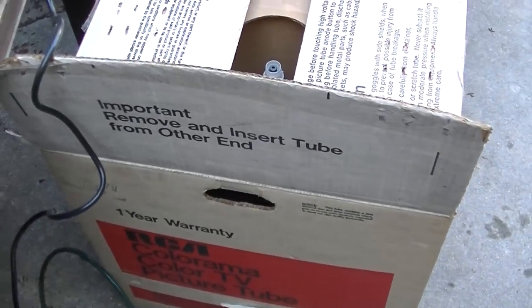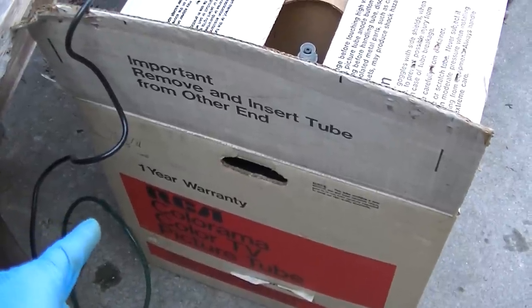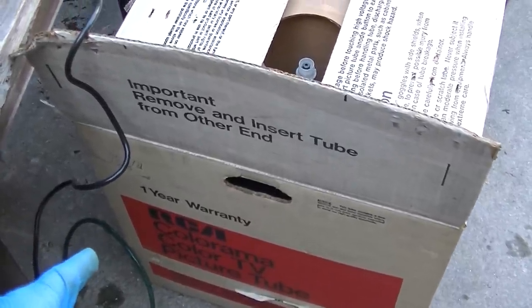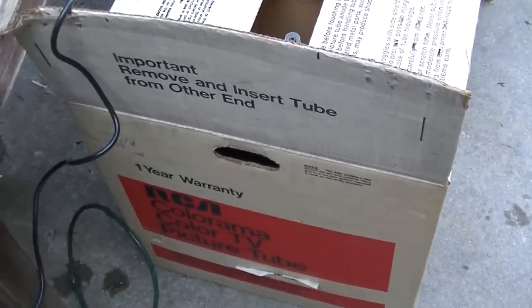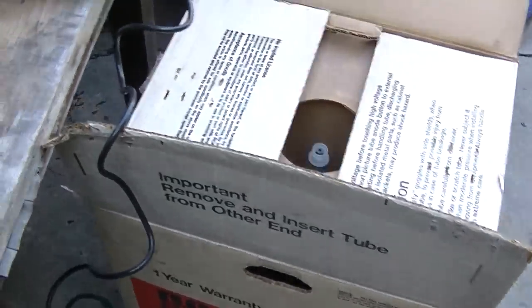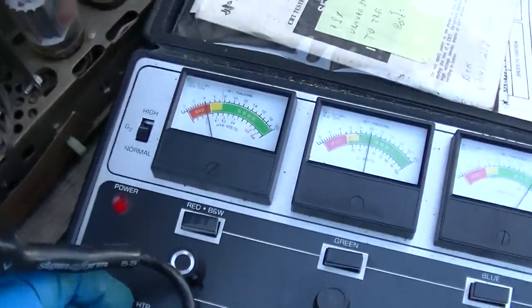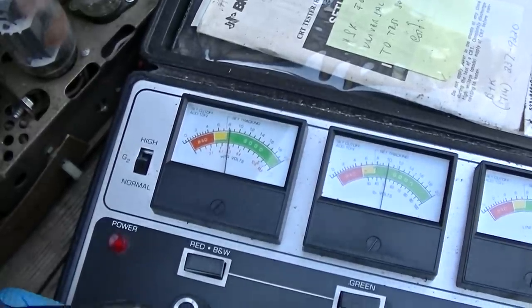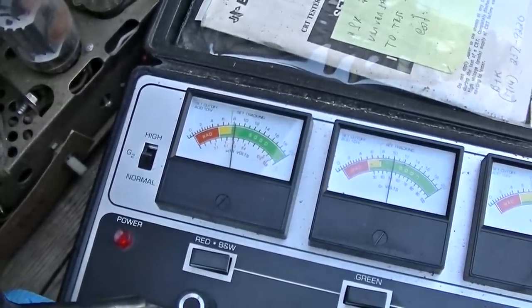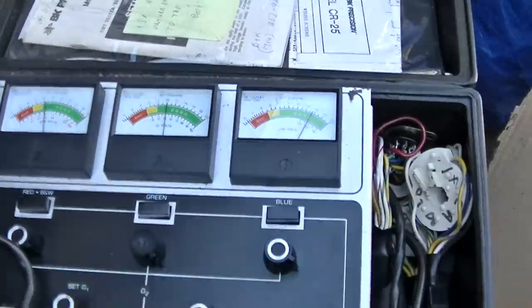What's interesting, this was pointed out by another collector. This has a 1 year warranty. The Sylvania tubes had a 5 year warranty. So we kind of know that the Colorama is, yeah, kind of second class. So we'll test this at 6.3 to start. We'll go right on 6.3, 50 volts there.